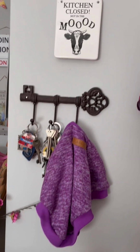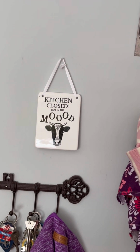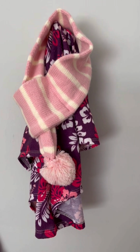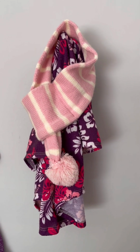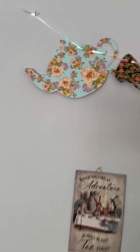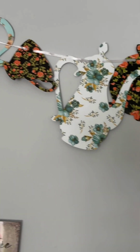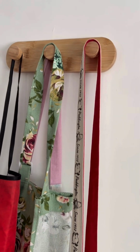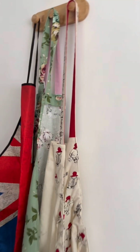So there's our little key rack. I got that where I lived before. Oh, look there. That's Phoebe's scarf. And that's Charlie's shirt. He used to look right dapper in that. Another little tea sign. Another tea sign, and then I split them from the other one. And then my hubby, I got this from Asda. Let's shut the door properly. My hubby put that up for me to put my aprons in.